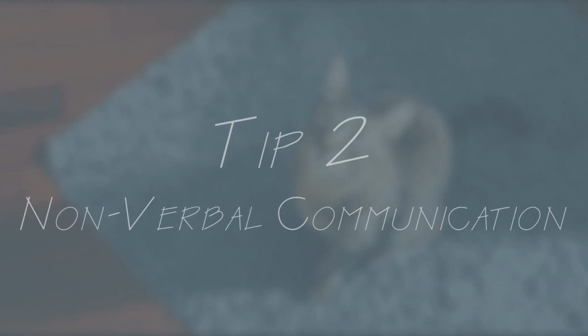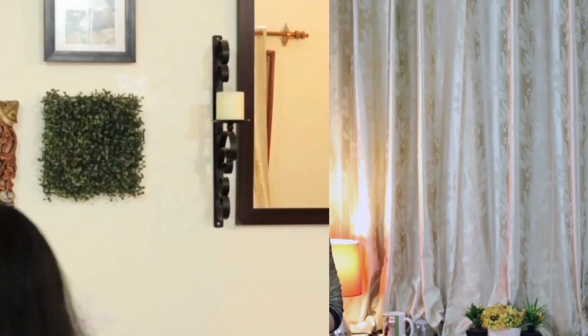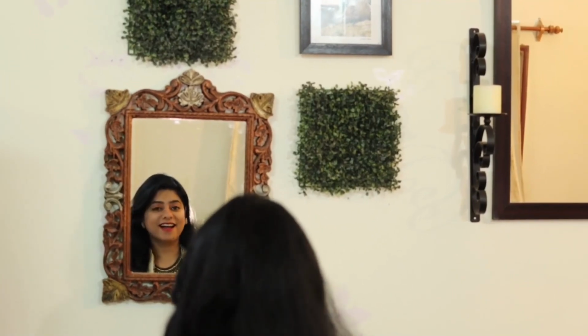Tip number 2. Nonverbal communication. Your posture, body language and facial expressions all help you communicate with your clients. If you project confidence, the client will be reassured that they are trusting the right person. Practice in front of the mirror if you are anxious.